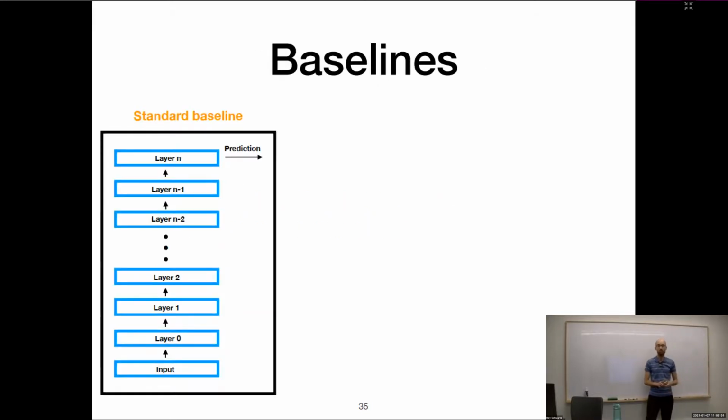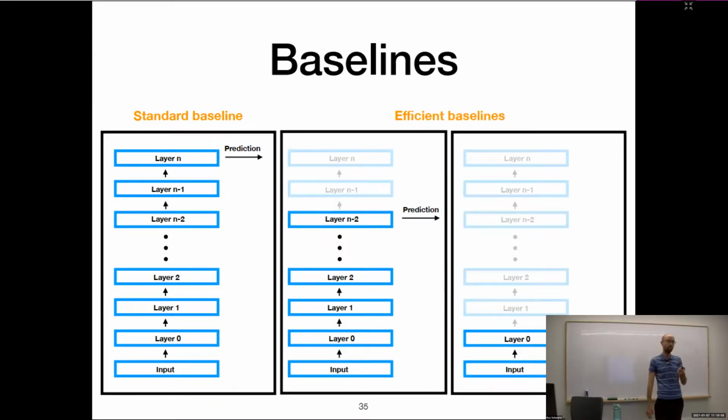And as our baseline, we used 2 types of baseline. The first one is the standard baseline, basically how we would typically do things, just run everything until the last layer and make a prediction. And efficient baselines, which train a single classifier, but stop earlier. Now note that we can implement these baselines using our approach, but our approach is different because we train everything using all 4 layers, whereas our baselines use just 1 layer. So in this sense, they have some advantage because they can focus their efforts on one particular classifier, while we have to divide the attention between different ones.